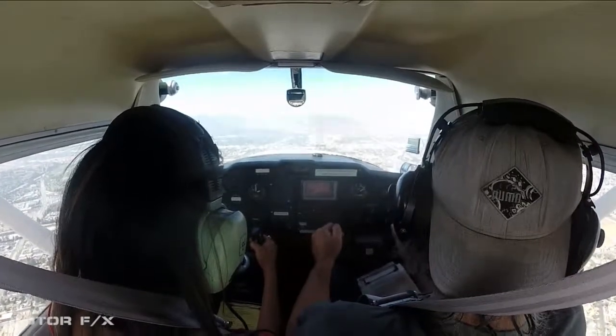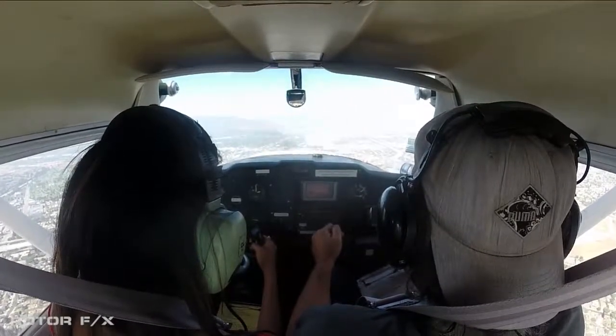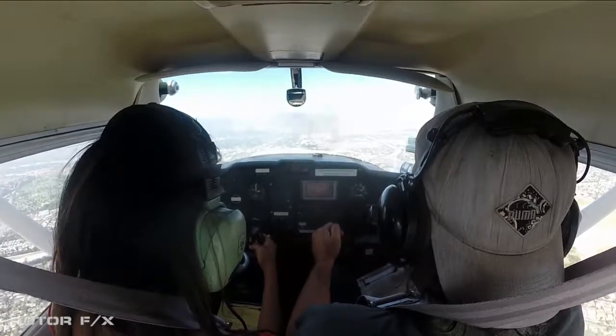Okay. Yeah, you're right. Foxtrot, start reducing airspeed for sequencing. Number 2 for the runway. Reducing airspeed, number 2 for the runway. I'll direct Foxtrot.